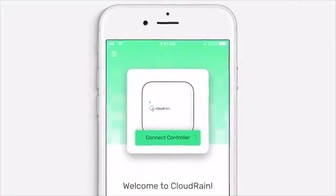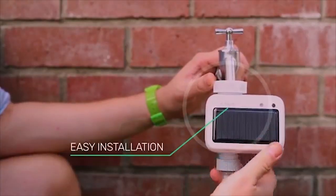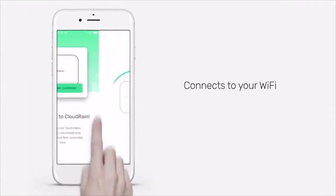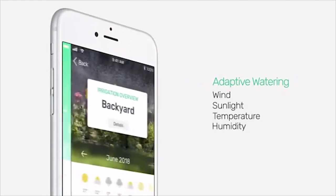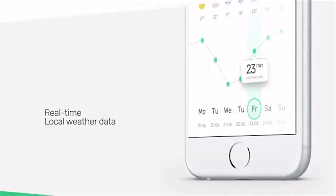Using local weather data, CloudRain's smart algorithm waters your plants exactly to their needs. It's so easy to use, you can set it up yourself in no time. CloudRain needs no batteries or cable connection as it is self-maintaining through solar energy. CloudRain's intelligent technology connects to your home's Wi-Fi. Using information on wind, sunlight, temperature and humidity, CloudRain effortlessly integrates with the local weather data, providing your garden with the optimal watering plan.